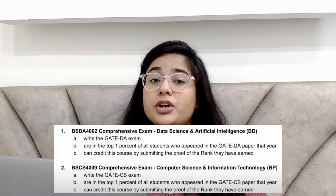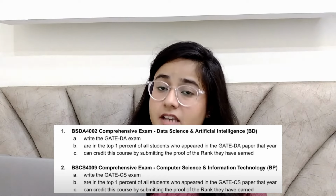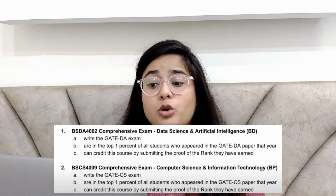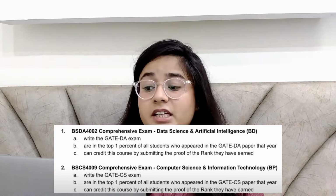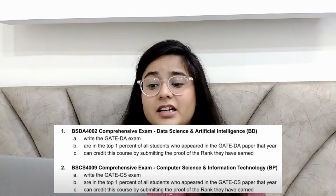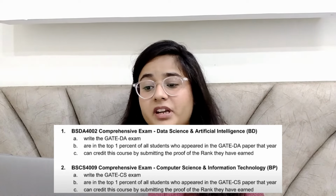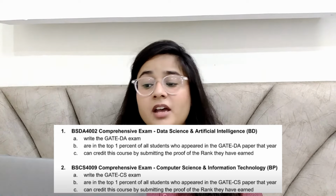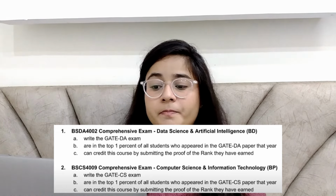So basically, if you write the GATE exam under DA, that means the Data Science and Artificial Intelligence category, and you are in the top 1% of all the students who appeared for the GATE DA category of that particular year, you can credit the 2 credits for the Comprehensive Exam Data Science and Artificial Intelligence course by submitting the proof of the rank that you have earned.